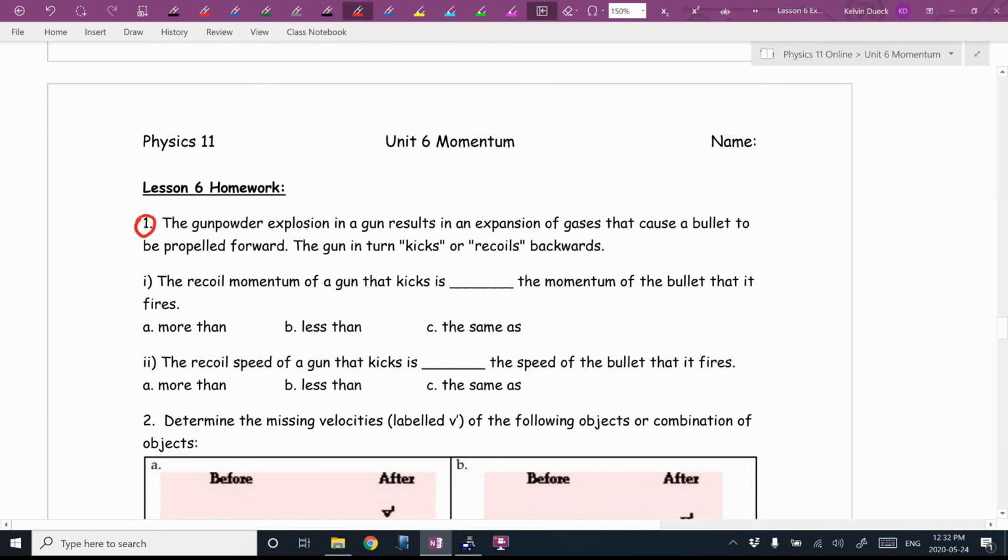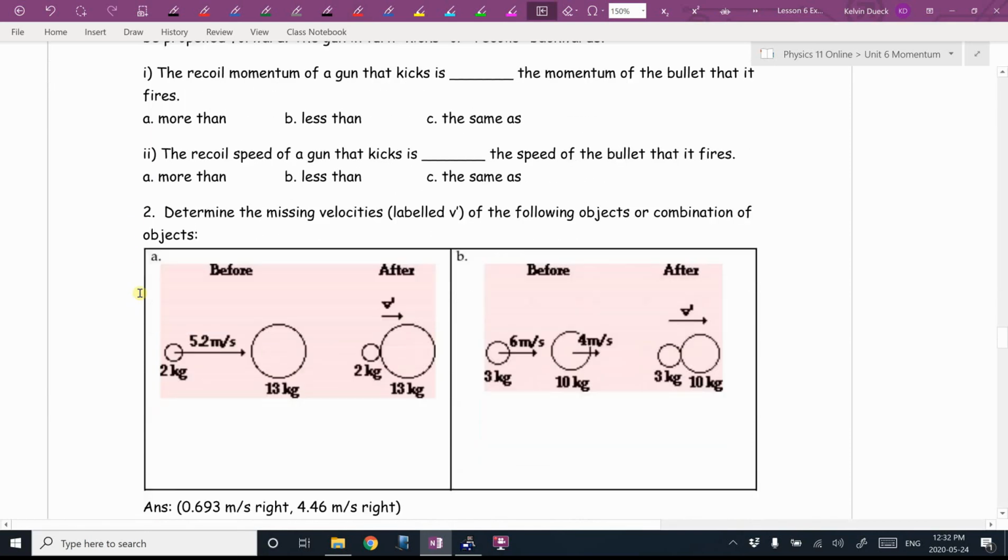Number 1. Number 2, this is meant to be stuck together. So this is a collision. This was at rest. This was traveling at 5.2 meters per second. Afterwards, they stuck together. Find the final velocity.